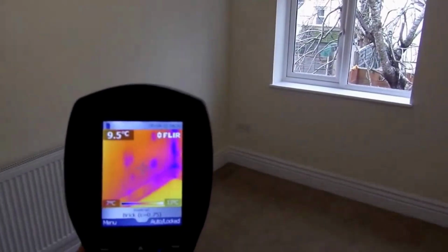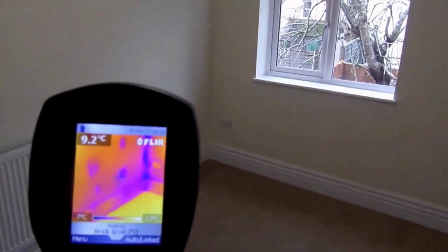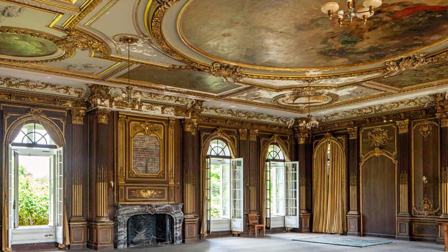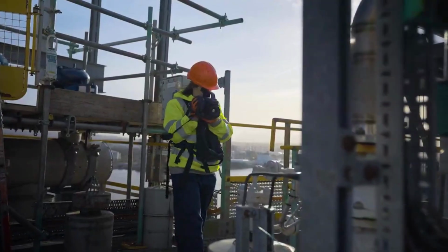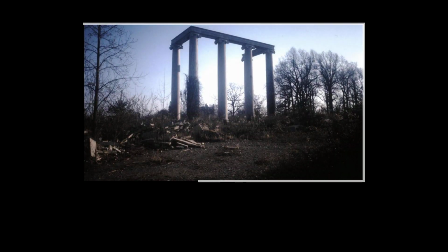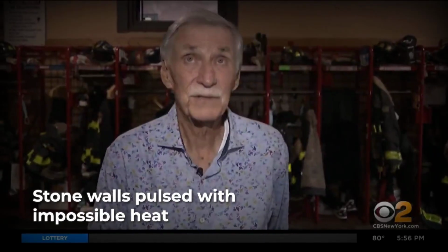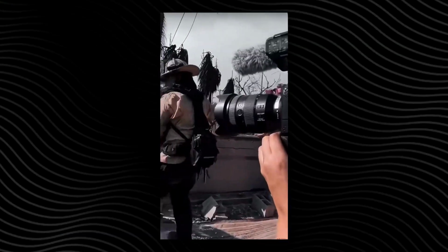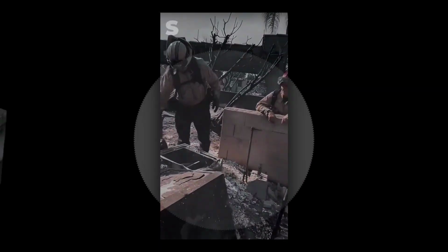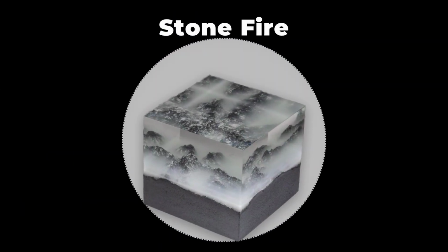Thermal scans mapped heat blooming deep inside Whitemarsh Hall, in rooms untouched by flame. Engineers puzzled over the readings. No electricity, no gas, just the core of the building radiating warmth like a kiln. A retired firefighter, called back to consult, described the sensation as walking into a furnace with no visible source. He recalled pressing his palm to a marble wall and feeling it pulse, as if the stone itself was alive.